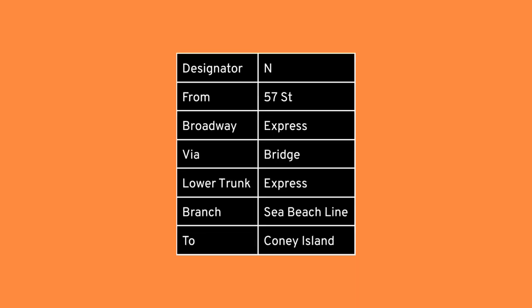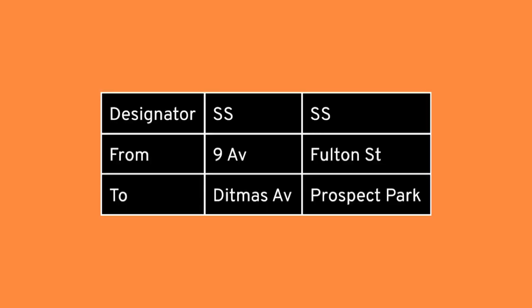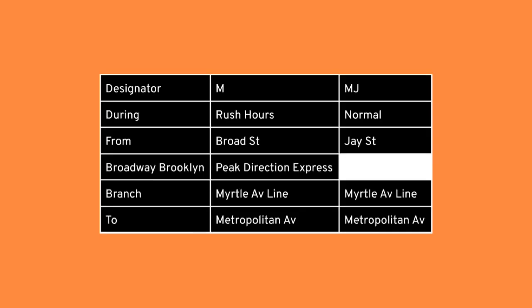The 4 became the N, which ran via Sea Beach, 4th Ave Express, over the bridge and up Broadway Express, ending at 57th Street. The 5 became the Double S, using the same shuttle route, and the 7 became another Double S, also using the same short route as before. On the Eastern Division, the BMT-10 became the M, now running between Broad Street and Metropolitan Ave during rush hour in the peak direction and using Broadway Brooklyn Express. The 11 became the MJ.